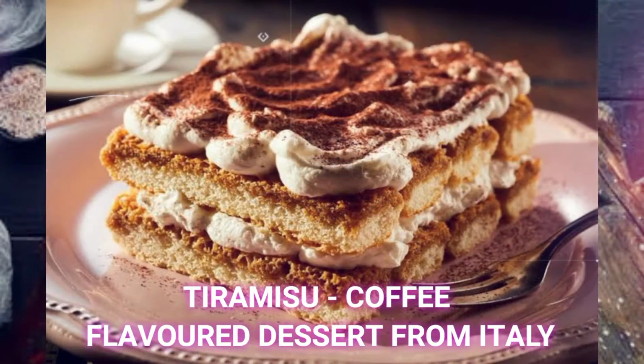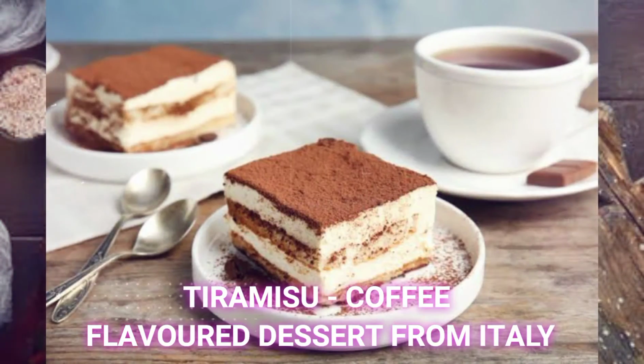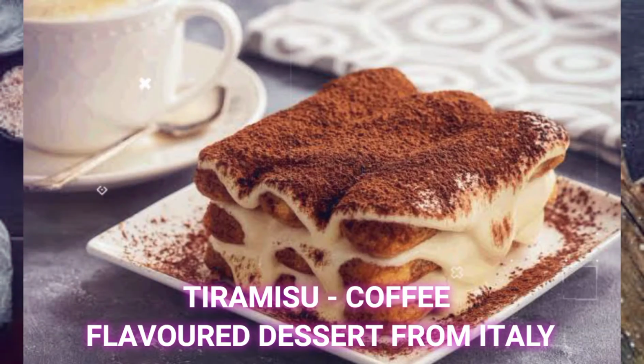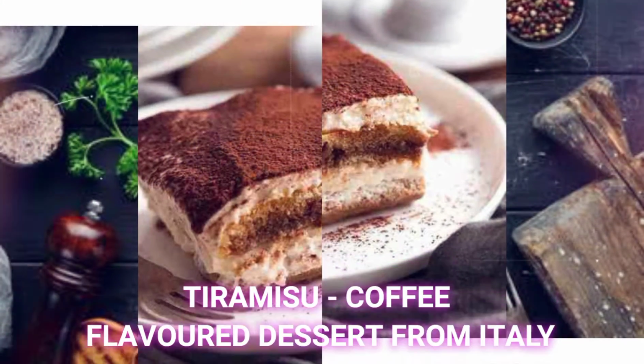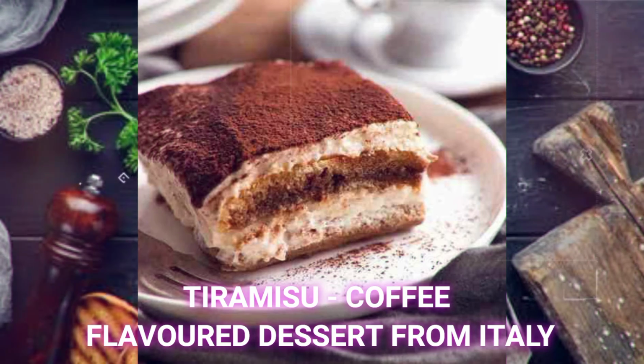Tiramisu, a coffee-flavored dessert from Italy, is made up of sponge fingers soaked in coffee, layered between mascarpone cheese whipped with eggs and sugar, topped with cocoa. A favorite classic Italian dessert.